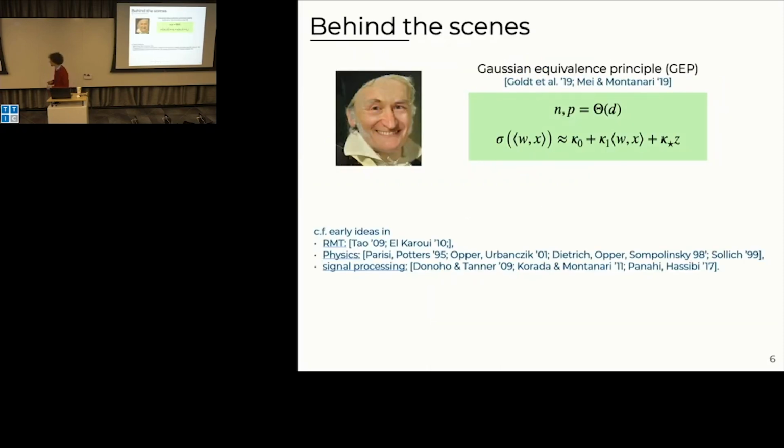So behind this type of results, and here I want to give you my perspective on these things, there is something we call a Gaussian equivalence. If we focus here on the proportional regime where n and p scale linearly with dimension, essentially you can derive these bounds by showing that the feature map of the kernel, so remember that the kernel is like a neural network at initialization. At initialization, the weights are random. So I have this feature map, sigma of wx, which is a random variable. We can show that in this proportional regime, essentially this feature map behaves statistically as if it was just a linear function of the scalar product. And this almost immediately implies the result that I showed you before.